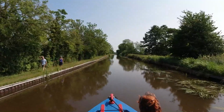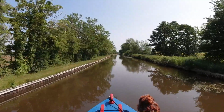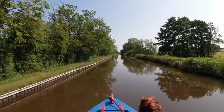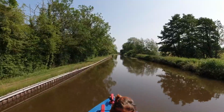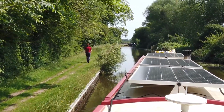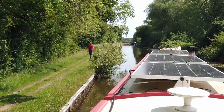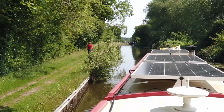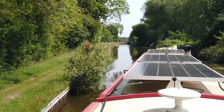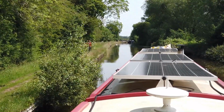Hi, the lock will be set for you. Yeah, great. Thank you. Well, that's Ali safely off while we tootle up to the lock, the one and only lock today. Somebody coming up it from the look of it. So we just have to hang back and we'll be able to go straight in, hopefully.